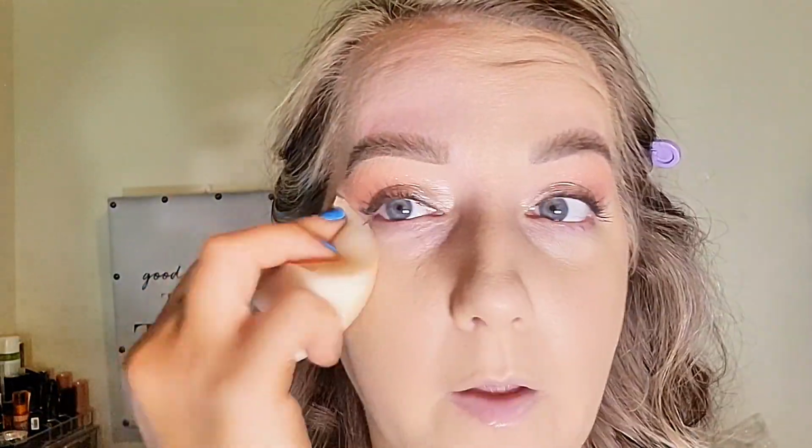If you're curious about this foundation, keep your eye out for sales. It constantly goes on sale, especially at Sephora. Sometimes you can even find it for 50% off. Looks really good. Either way, I think it looks really good.